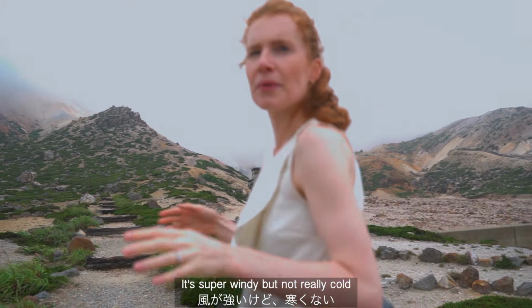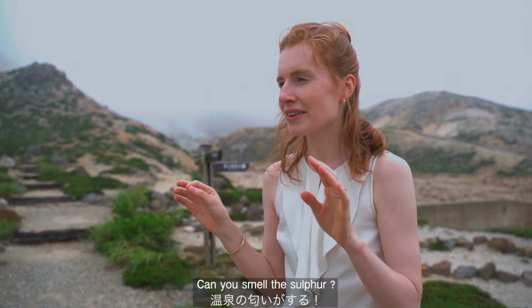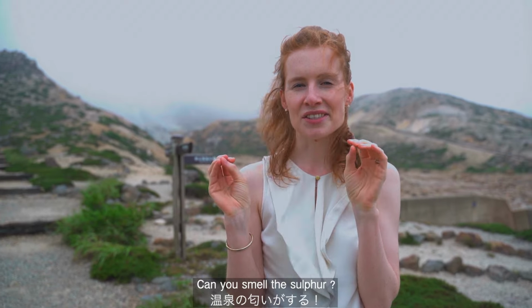It's super windy, but not really cold. You can smell the sulfur.